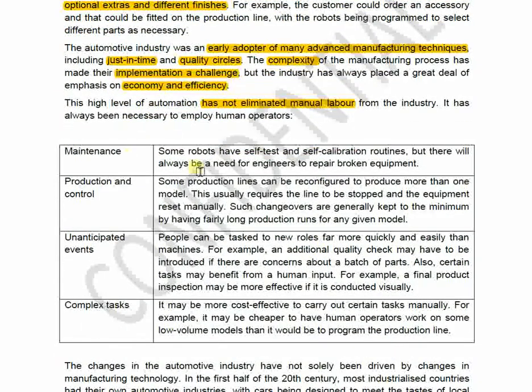Maintenance. Some robots have self-test and self-calibration routines, but there will always be a need for engineers to repair broken equipment. Now, a standard process such as assembling a car can of course be automated. However, with regards to repairing equipment, it would not be a standard process since different equipment can face different damages. So you always need a human mind to understand what exactly has happened and what needs to be done.